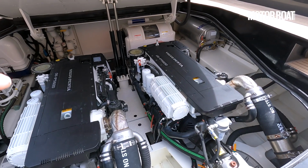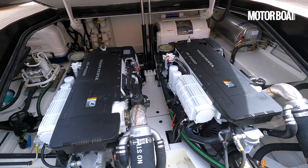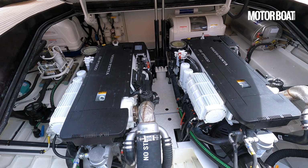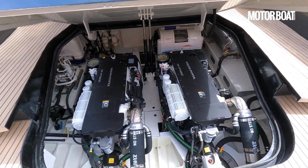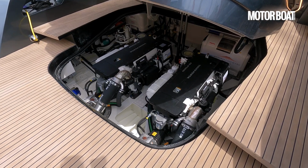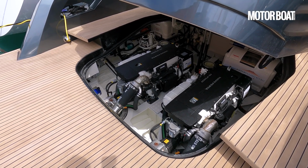Now you can get IPS 800s in here. That should give you a speed, I think, of around 36, 37 knots. And with these slightly smaller ones, it's more like 33, 34 knots. But I just love the fact that you have complete open access to those engines. There's no crawling down hatches. It's just open it up, get in there, do what you need to do, get out.